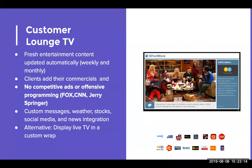And then with the short form entertainment right on the dashboard of a client's content management system, they would have the ability to promote other things. It doesn't have to be videos. They can put in text messages, other ways they want to communicate. Again, no competitive ads. Get rid of Fox, CNN. That's the number one thing we're hearing today. It's creating fights in business establishments. Bad stuff like Jerry Springer, Who's Your Daddy episodes.